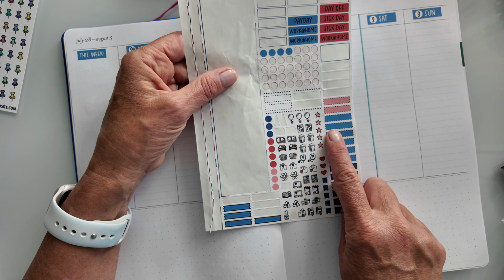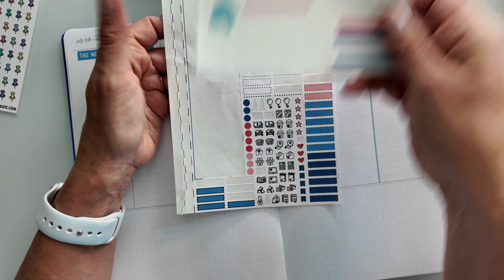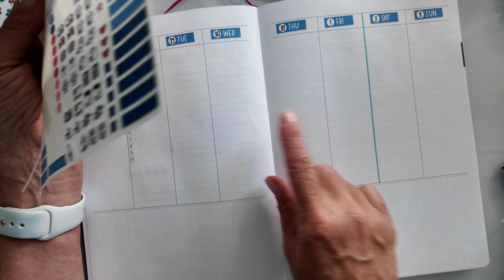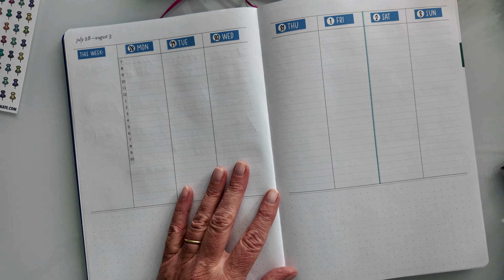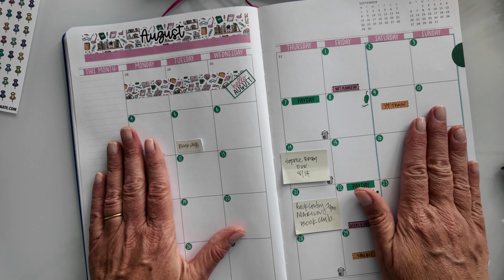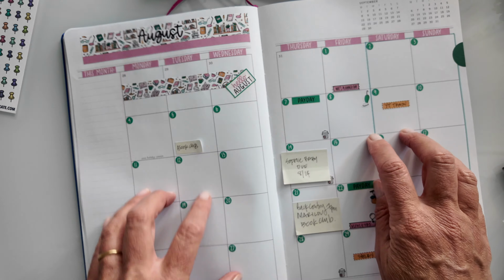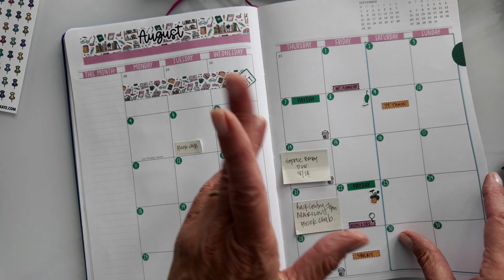I have these little tiny stickers still for July. These are a little bit too big, so I don't have a lot that are gonna fit in this. So it'll be interesting to see moving forward into August. You know, now I have this done. I need to fill things in. It's very blank, but maybe I do want some different fun stickers.